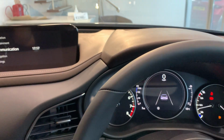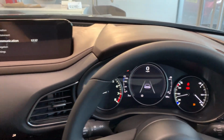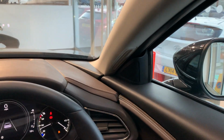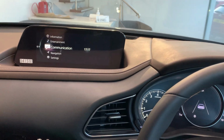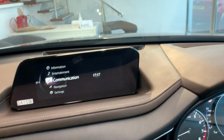And if I'm reversing out of a parking bay, for example, in the shopping centre car park, someone's coming the other way, they'll both light up just to say, be careful, there's cross traffic. It's called a cross traffic alert, somebody's crossing your path, which is really, really useful.